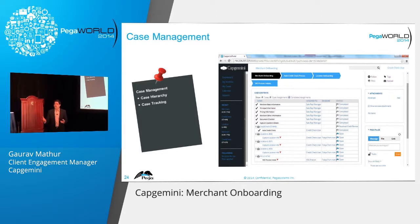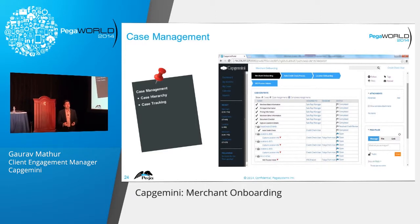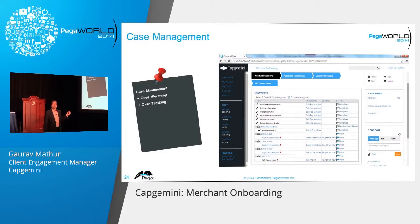In fact, we ran a few pilots, as Manjot mentioned, with a few acquirers. And one of the key elements was that they were missing some of the merchants. So the paperwork would get lost or it would slip through the cracks. With this, you could actually track where it was stuck, pinpoint the areas, and quickly take an action to it.